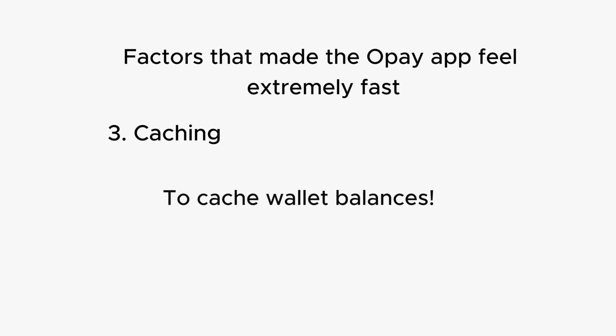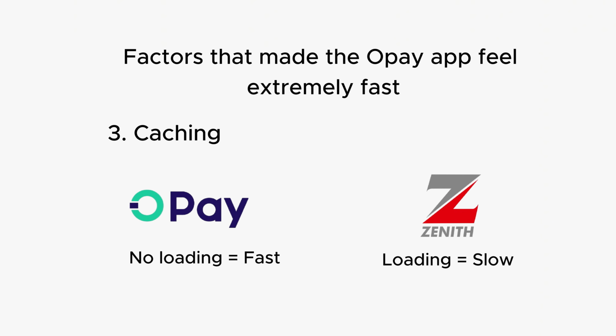Now, Opay also use in-memory databases such as Redis, alright, for caching wallet balances in order to ensure that it is always available. That is why each time you click on the eye icon on the Opay app to see your balance, it does not load at all, alright, because the balance has already been pre-cached. But if you click on the eye icon to view your balance on most traditional banks, it might load or refresh the page before showing your balances.